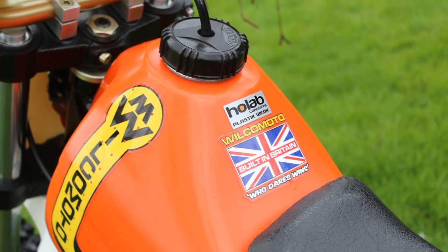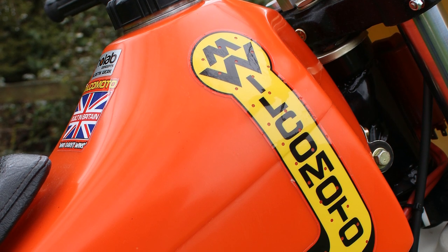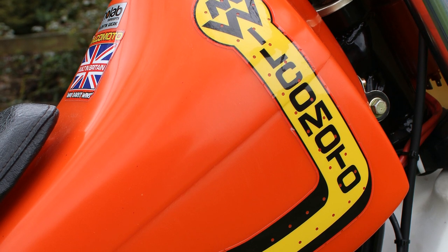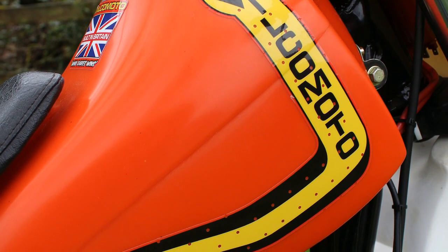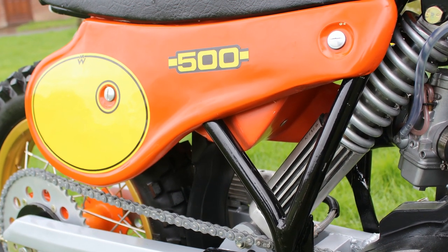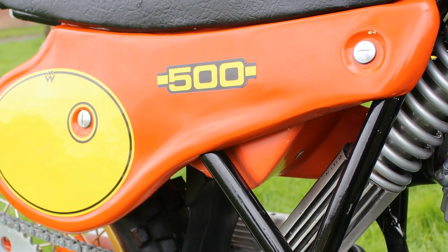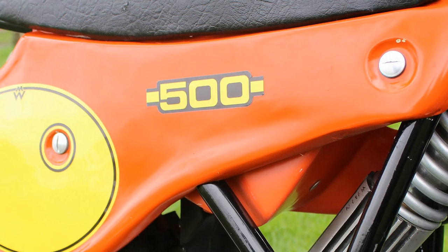But as you'd expect, original tank decals for a 1980 Wilcomoto 500 are rarer than hen's teeth to locate, and these replacement graphics here are almost certainly reproduction stickers, but they're still historically accurate to the Wilcox originals. Now, the bike's side panels, once again, were all part of the bodywork supplied by the local plastics company, and to fit them onto the chassis, it was just a simple pair of flat screws that held them in place. But they certainly added to the style and the sleek lines of this very rare bike.